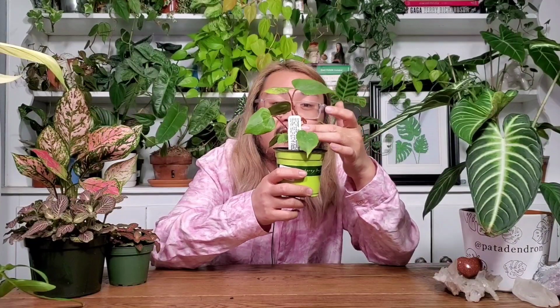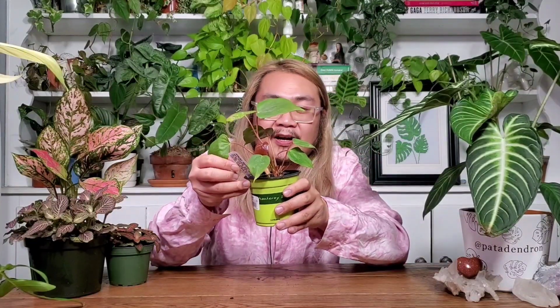So yes, don't mind this one. This plant came with this damaged leaf from the nursery, but it's putting out some new ones right here. And I also love that new Anthurium leaves come out this cute coppery color.